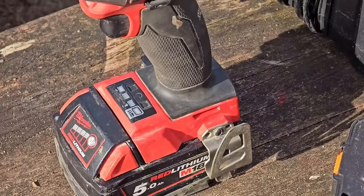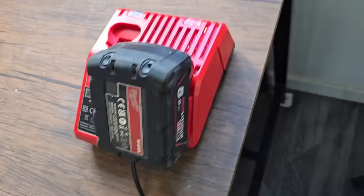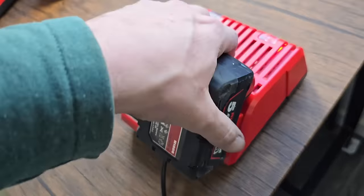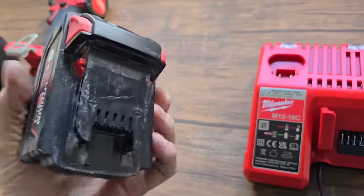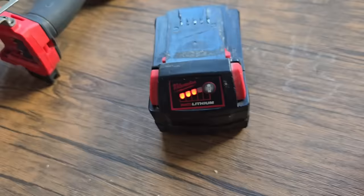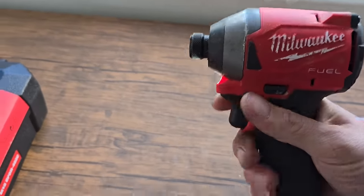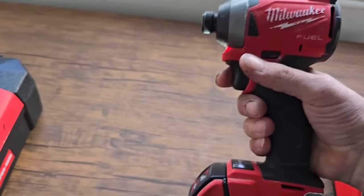M18, Milwaukee. So, half an hour later, red light is on, showing it's charging. Has it taken any charge? Gonna get this out one-handed. There we go. Have we got any battery level? Oh, we have 3 bars. Let's put it in the machine. Does it work? Forward. Perfect.